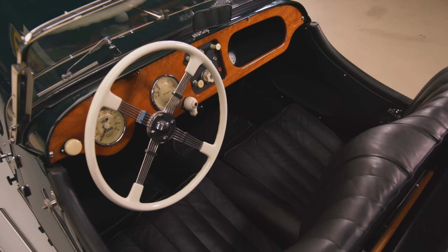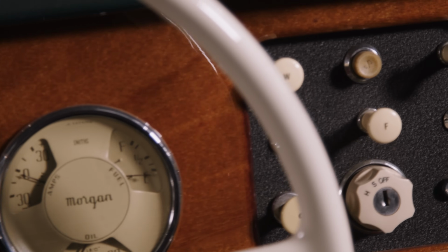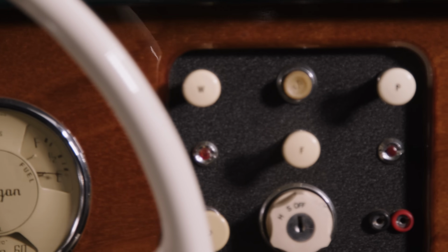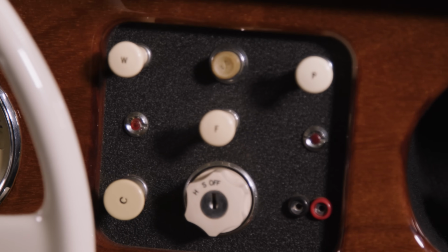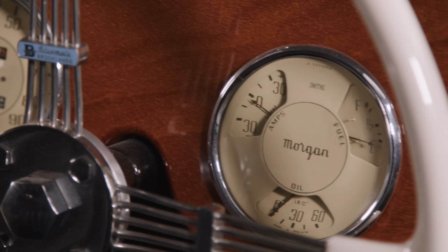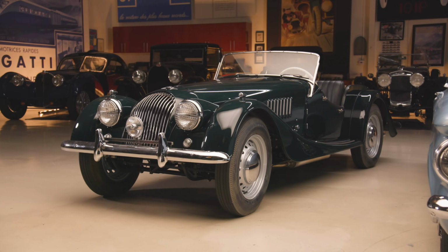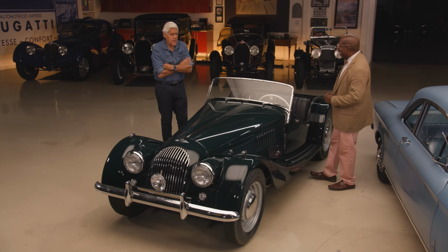How many times have you heard people say, oh yeah, Morgans, those are those wooden cars, or the cars with wooden chassis, or those old English sports cars that they make in a mill someplace that have no suspension. Well, they did have the ash frame, an ash-framed body. They have metal frames. Right, okay. So yeah, that's true.